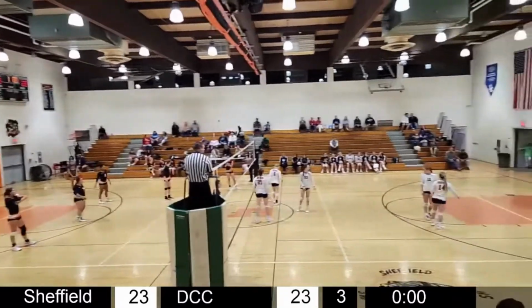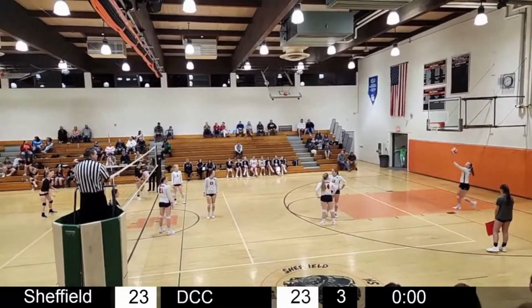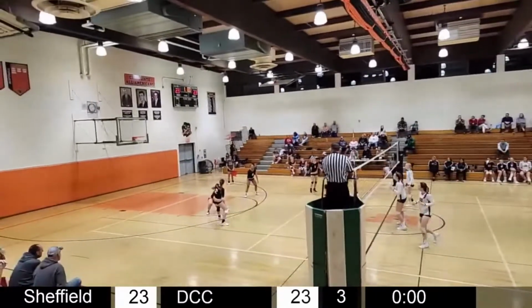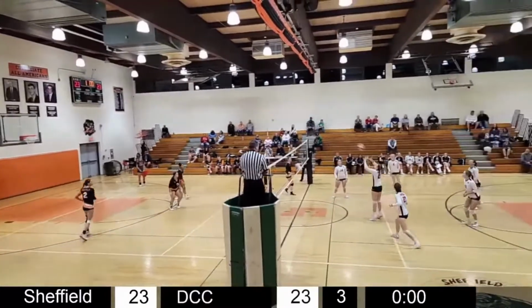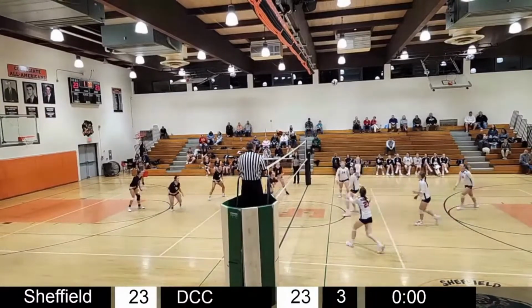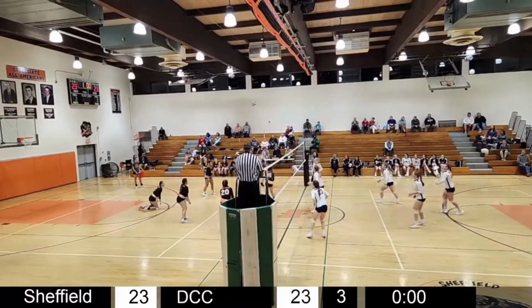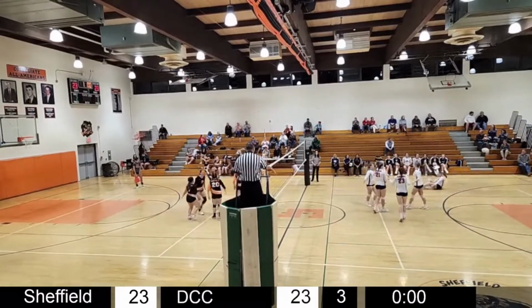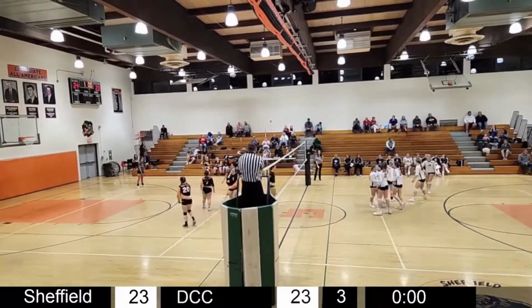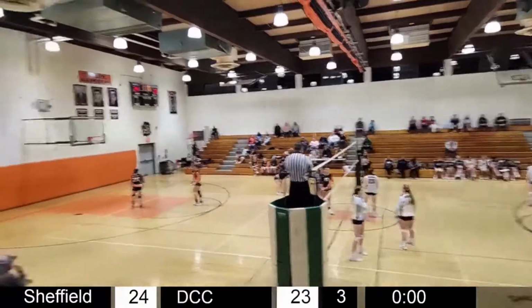Lydia Morgan to serve here for Central. Over Arinko. This will be Antonuccio. She'll play it over. Frank. Oh, nice dig there by Arinko. And Stefan will just push it over. That's in. What a play by Caden Stefan. And it's match point for Sheffield.